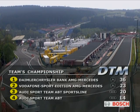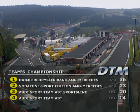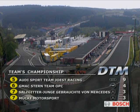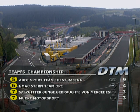Yes, indeed. Congratulations to Mika. Look at the team's championship points here. Of course, we have two different Mercedes-Benz teams, first and second, and then two Audi teams. And three races in the book so far, and it's Mercedes-Benz winning all three races. But let's now hear from Marcel Fasler.